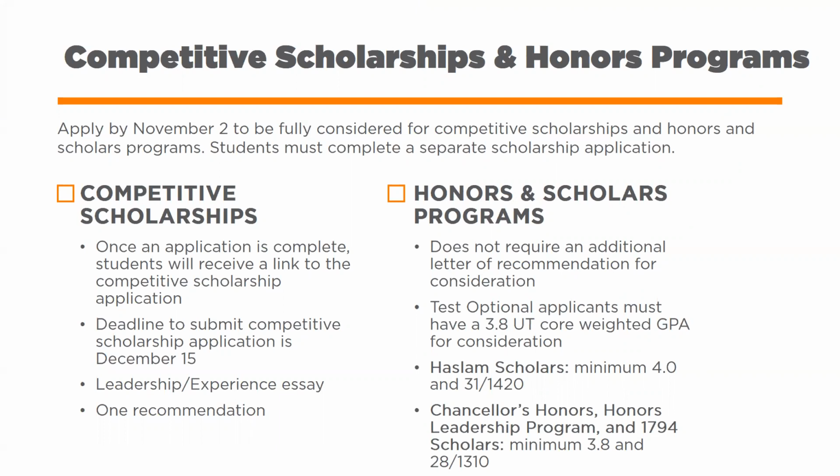For applicants who apply and indicate on their application that they are interested in the Honors and Scholars programs, they will automatically be reviewed holistically for admission into one of the 4 Honors and Scholars programs. Please note, there's no longer an additional application or essay for the Chancellor's, Leadership, and 1794 Honors and Scholars programs. Only students invited to apply to the Haslam Scholars Program will complete an additional essay. The deadline for the Haslam Scholars Program application is December 15th.